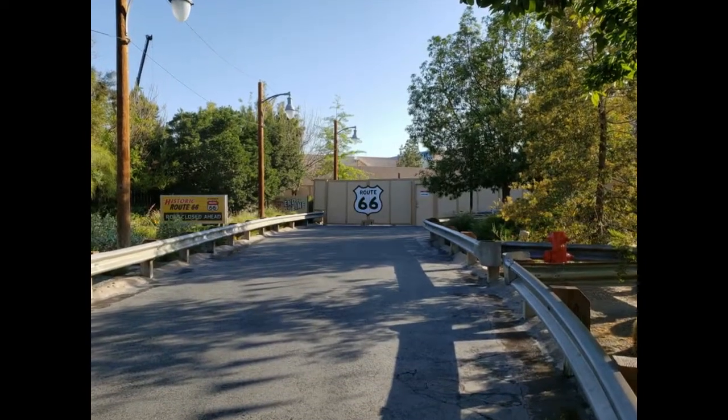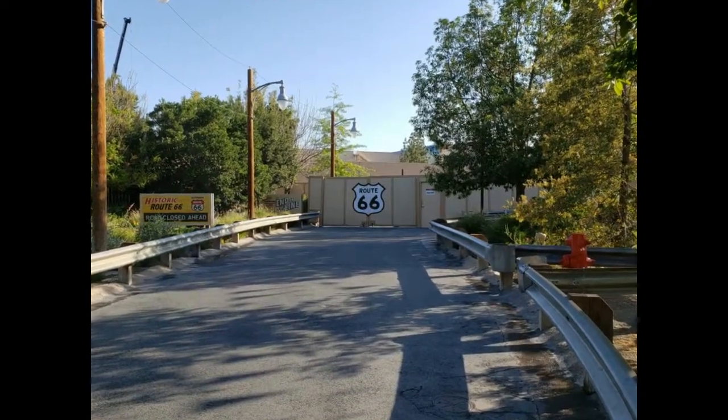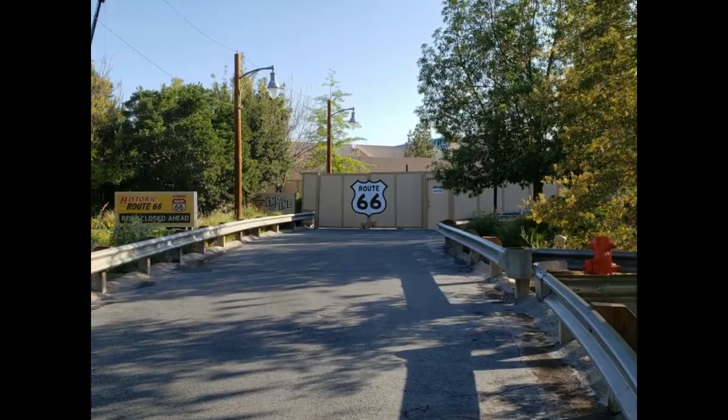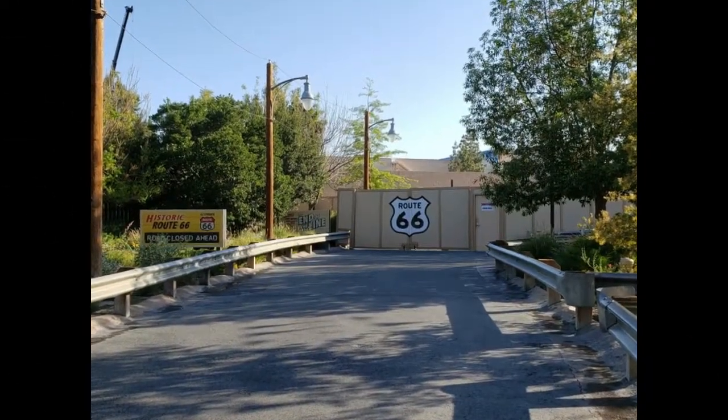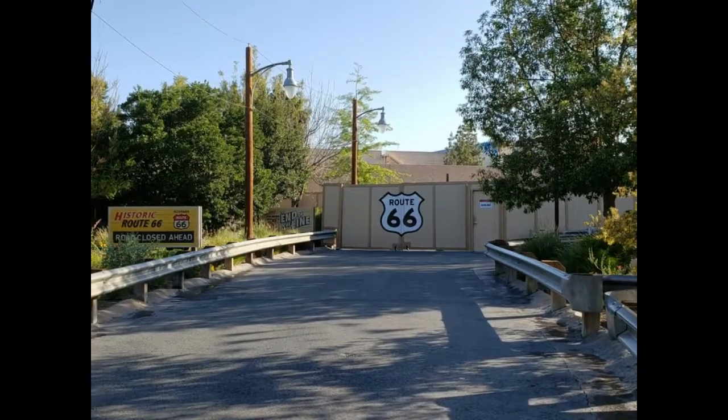You see what I mean? I know they're dancing, but they're totally dancing, right? I just love it. It's so great. So anyway, when you see this Route 66 sign, this is where the cars come out and play. So enjoy.